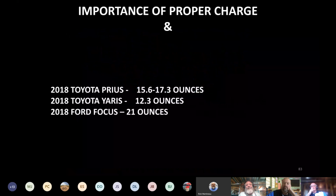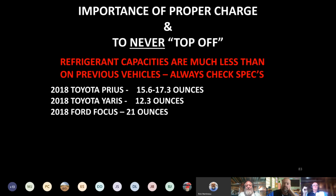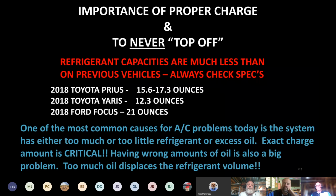The importance of proper charge: never top off. Look at the specifications for these cars. You remember in the 70s when we had GM cars with 5 pounds of refrigerant? Refrigerant capacities are much less than on previous vehicles. Always check specs. One of the most common causes of problems today is the system either has too much or too little refrigerant or excess oil. Remember that exact charge is critical, and also having the wrong amount of oil because it displaces the refrigerant volume.